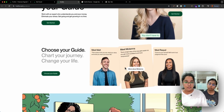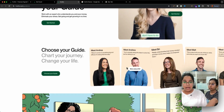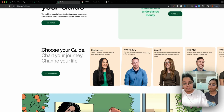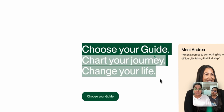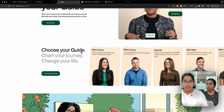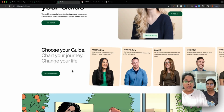Yeah, this is your traditional slider section for Teams. And one thing that made me question is, why did they choose to present their headline in such a manner? Why is "choose your guide" highlighted in this way and why the rest aren't? Is it because they're less important? But I felt the opposite.